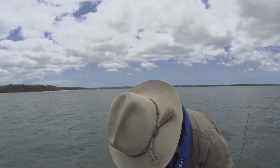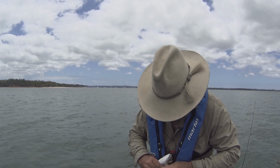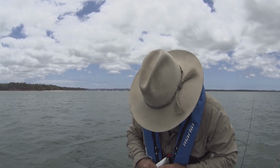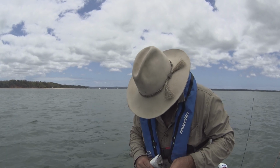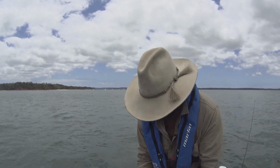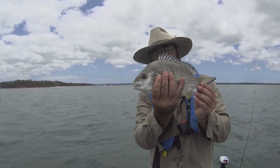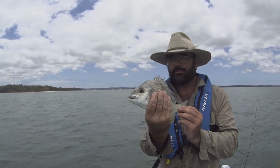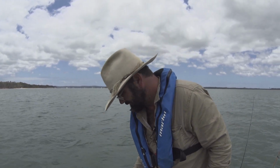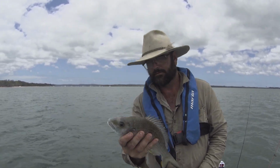Solid bream. Look at that. That is a nice bream. He's about 33. So he's not huge, but yeah. Nice brimbo. That's a real healthy fish too. Absolutely beautiful. Look at that. Get it back in the water.